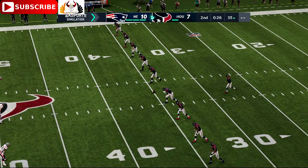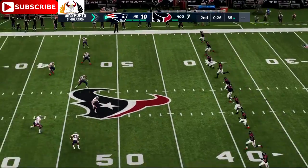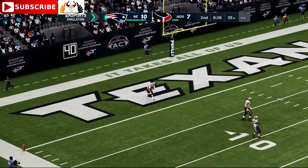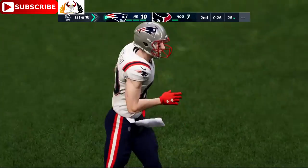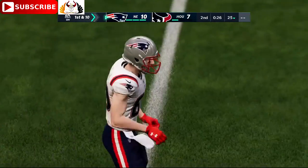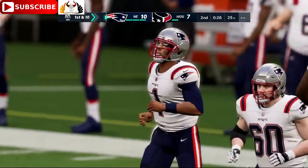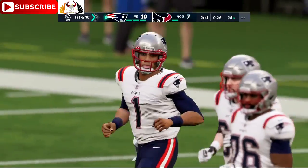So after the touchdown, here's Fairbairn now to kick it away. And this carries into the end zone. And not wanting to risk anything here late in the half, he'll just take a knee, and they'll bring the football out to the 25. Cam Newton and the Patriots set to go again on offense.